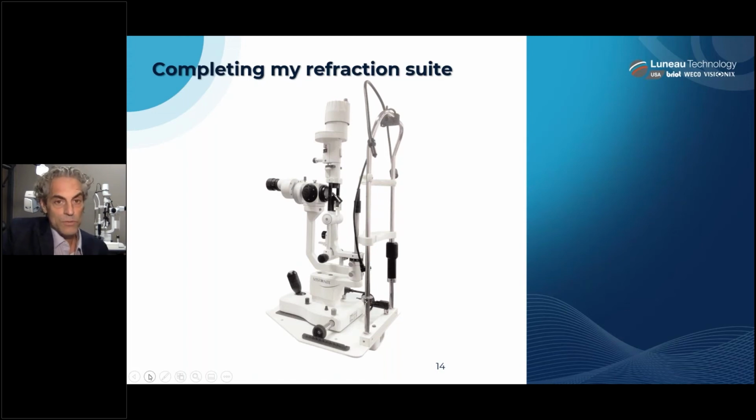Now, the other thing that I should really point out that's part of my refraction or exam room suite is a slit lamp. And you wouldn't think, well, gosh, Jeff, if you're talking about a digital phoropter, why in the world would you be talking about slit lamps? Well, let me tell you why. When we first got our digital phoropter, I found out that Visionix made a slit lamp.